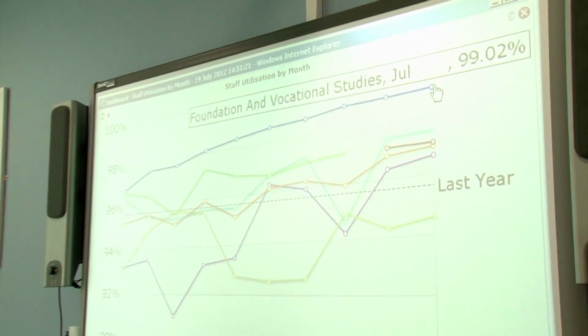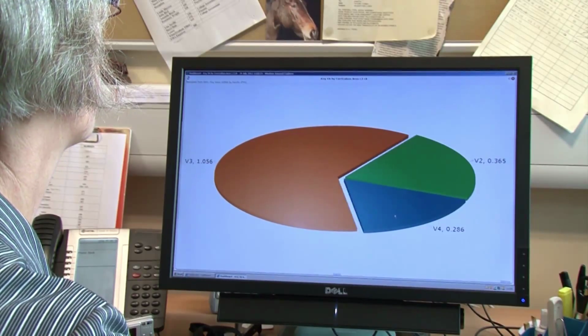An example of how I'm using the active dashboard now is I've been looking at the number of students that have accepted places for September, and also looking at the pattern of when those students were accepting the places, which will help me in my planning for next year.